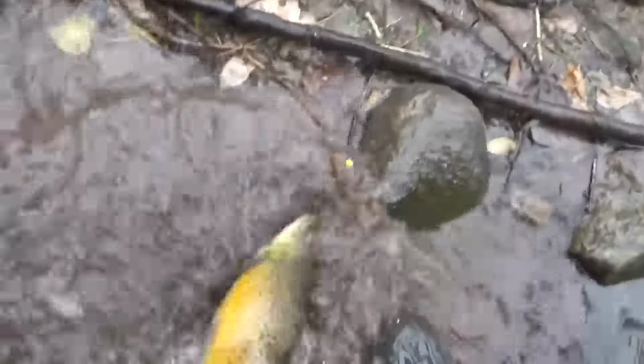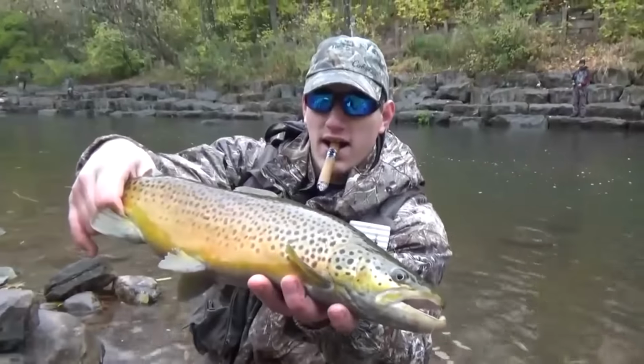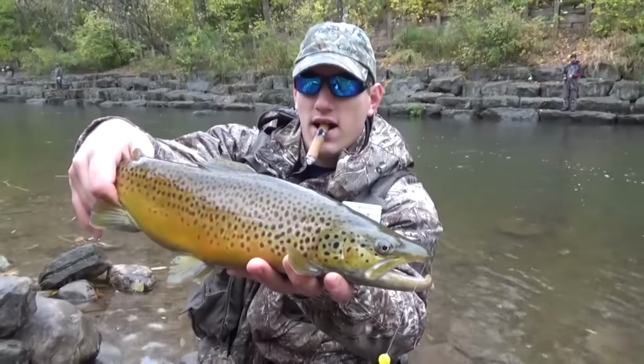Look at the, dude, look at the. Oh, dude, that's orange. That's like a bright fire orange. Look at the colors on that, dude. All right, tilting this back down. There you go. Beautiful brown trout.